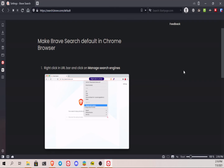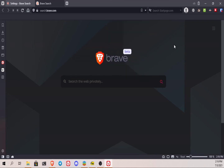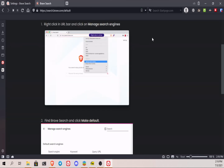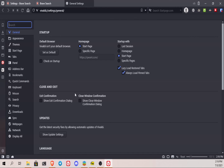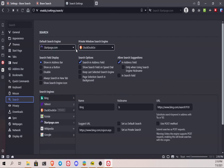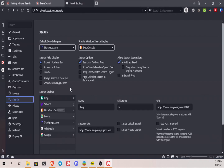Anyways, what we would just go ahead and do is right click in this URL bar, or hold on, we would have to go back to the search.brave.com page right here. Then we would right click and say, okay, what is going on with this thing? Why is it not showing me? Unless we go in Vivaldi to the bottom left, which is settings, and we would go to, let's see, address bar, no, search. Alright, then we would go back to this page right here, find search.brave.com.